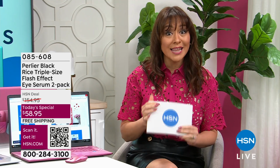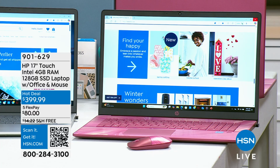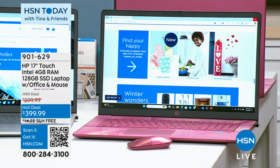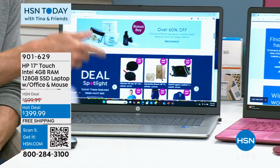Okay, Aaron Berger just let me know we are in the last scheduled presentation of our HP number one computer brand in the United States, comes here to HSN and brings us exclusive deals. Did you notice what Aaron was doing? It's touchscreen. Did we notice how big the screen is? We love that 17-inch, right?